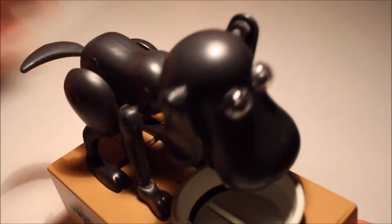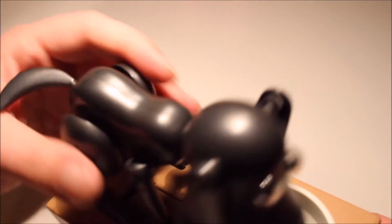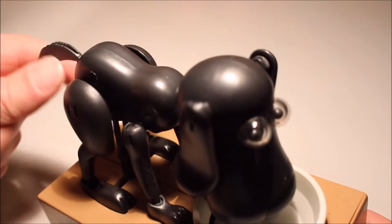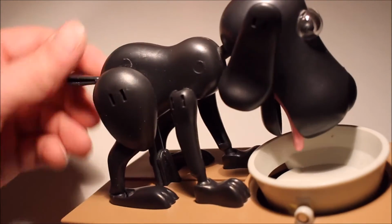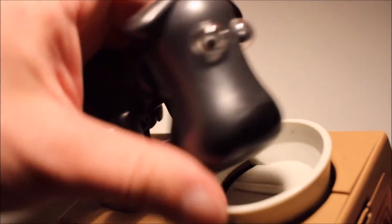The actual dog himself, fairly cheap feeling plastic, but there's a decent amount of movement in the body. I've got a waggly tail here that seems to have 360 motion, but that feels like it's on some sort of spring or something, because you can turn it around and around, but it just won't stay in place. And that, yeah. Ears move, eyes move crazily.